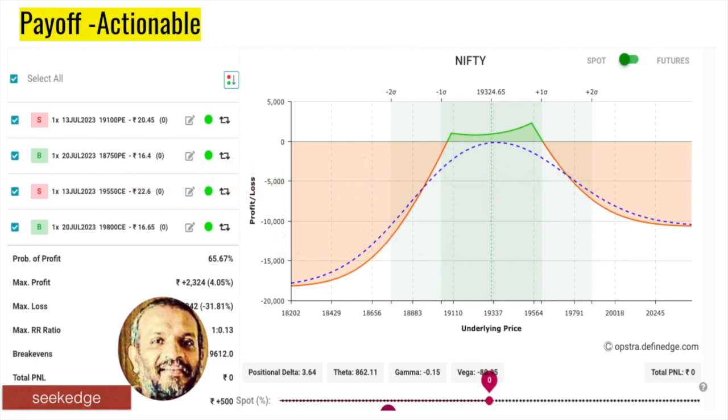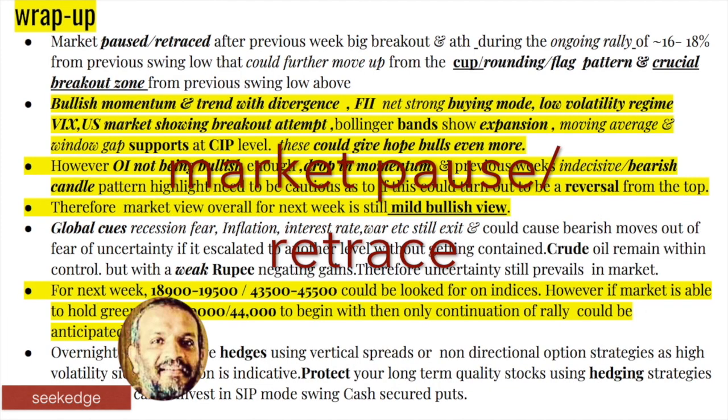So 19,000 and 19,600, if the range holds next week, that's a good strategy. Double diagonal counter spread, Nifty weekly option strategy. So that's an actionable. Let's just wrap up, having talked a lot.